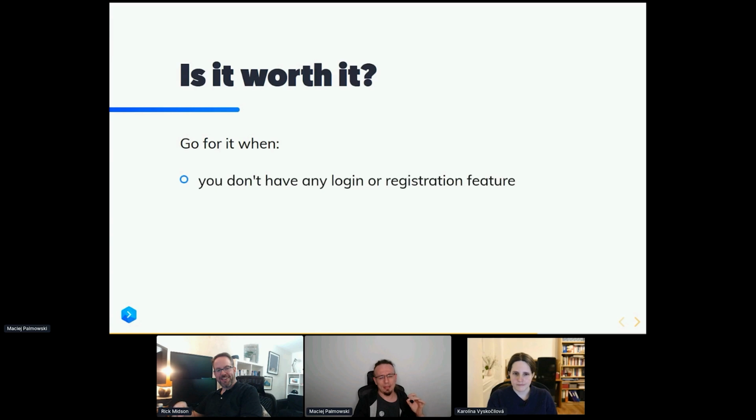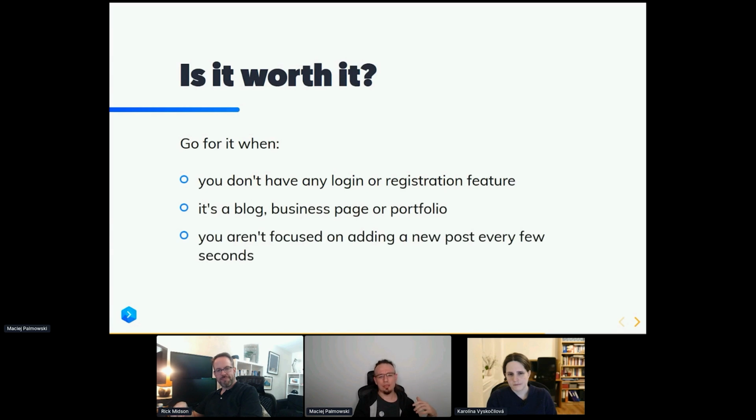if your website doesn't have any login and registration, if it's a website for reading, so it's a blog, a business page, a portfolio, and it's not focused on adding a new post every few seconds, because then the build process would just kill you. Really go for it. You will have less trouble, less things to worry about, and by the way, there is a chance you will save a few dollars as well.